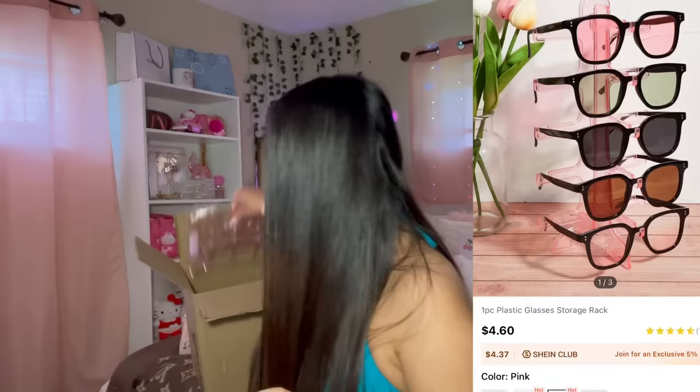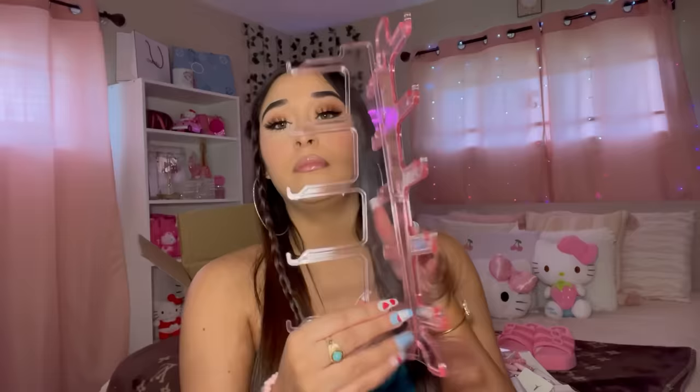Let's move on. That we have is, oh, I got this for my glasses. So yeah, this is a glasses organizer thing. Ooh, that gave me goosebumps. I hate that noise. Okay, let me go ahead and put this together. Oh, that's easy. Okay, so I have a clip right here of how I displayed it.